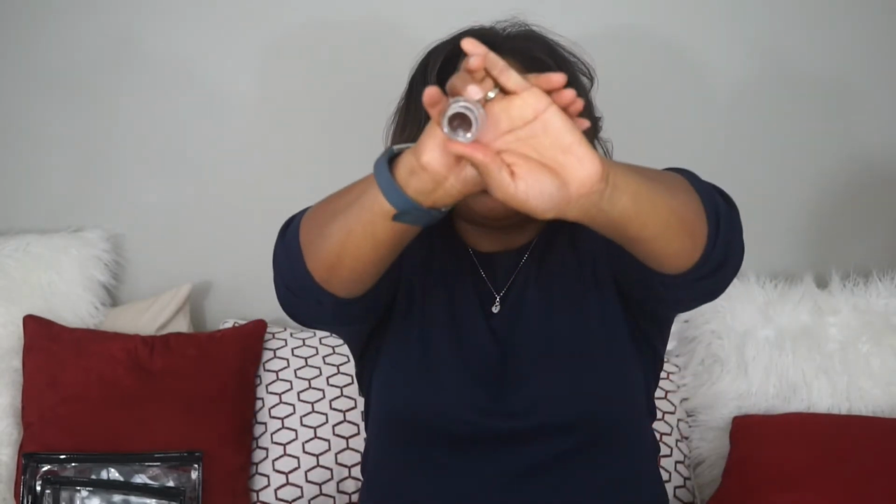And all of these are gel based. All of these are waterproof. So if it gets wet, they will not run. And if you do give way to tears on a special event, you'll still look beautiful. So those are my favorite eyeliners in my professional kit.